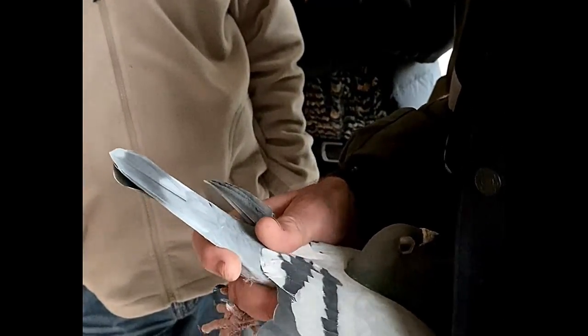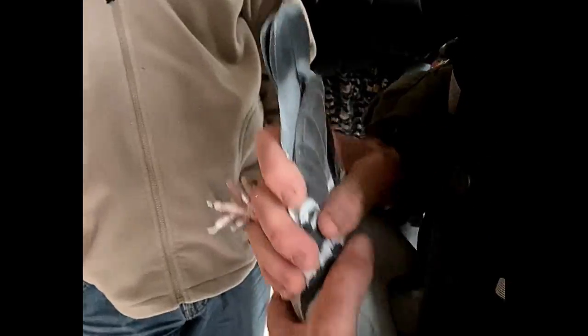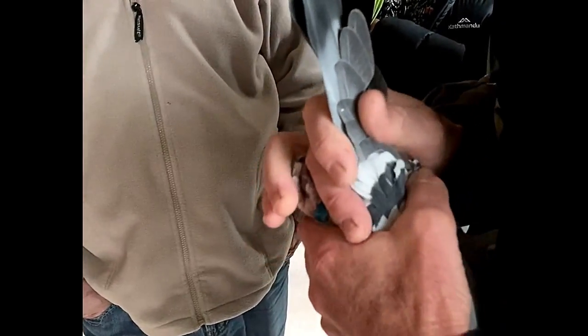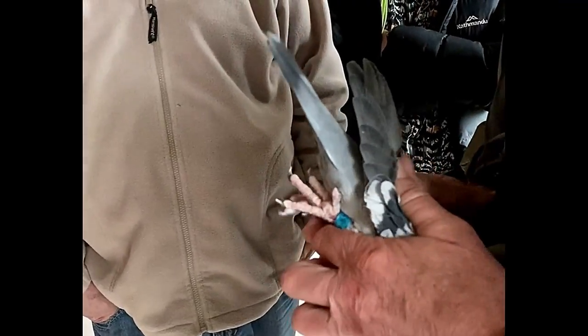That's a very nice cock, eh? Which one isn't? They're all very well selected. Top quality, they're all.